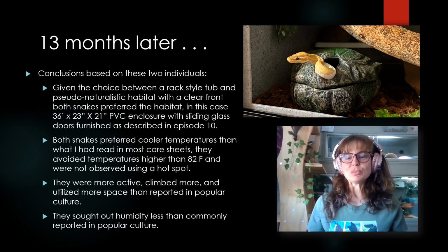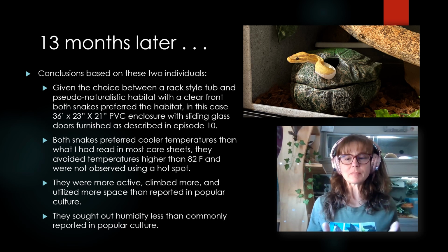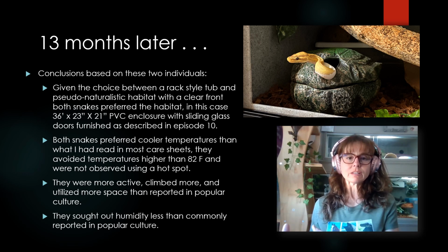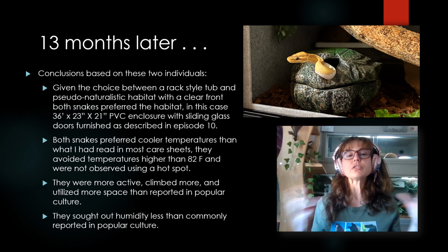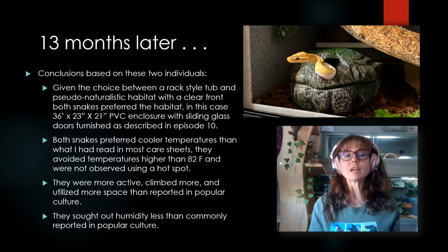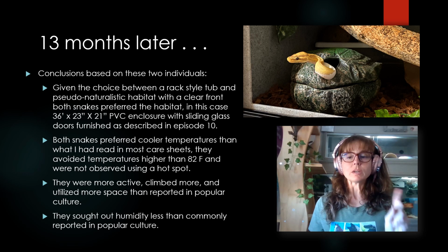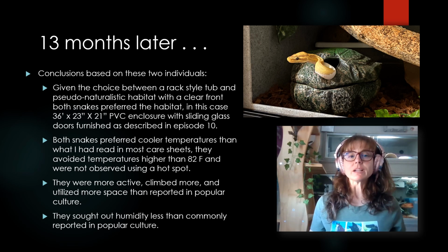So in this episode, we are going to pick up with the Moon and Aminette, our first two Royals at the ranch. They were the two Royals that I brought here to do a habitat preference test with, to see if their behavior indicated a preference for a tub or a semi-naturalistic habitat. And we're going to fast forward to 13 months later from the last time you saw them, and I'm going to go over my conclusions based on these two individuals, one male, one female, both about the same age, just 2 months apart. They both arrived here at less than a year old, so they were still babies. And here are my conclusions.